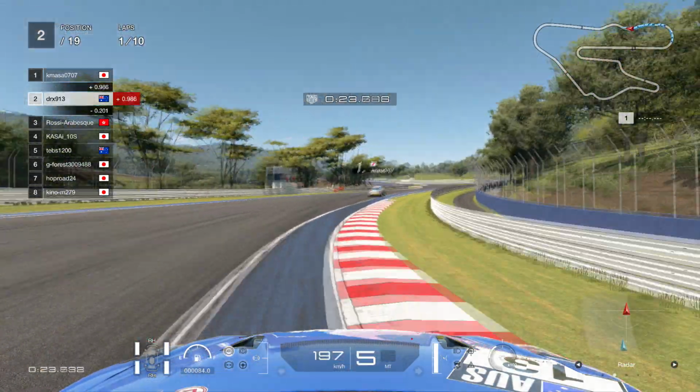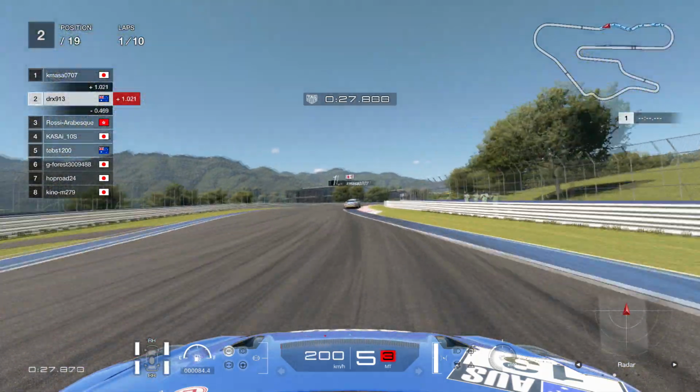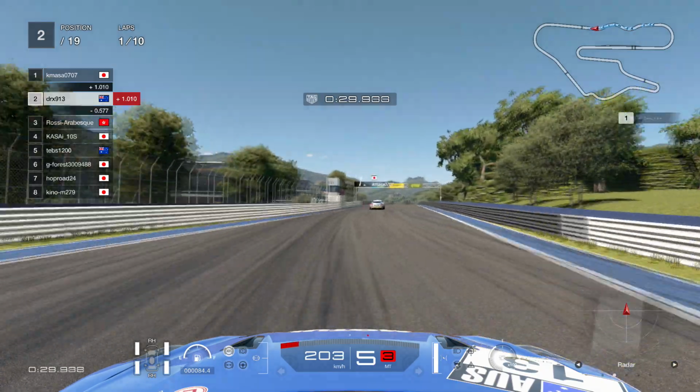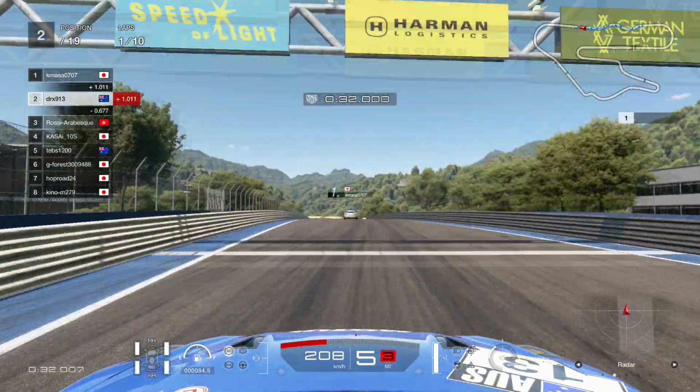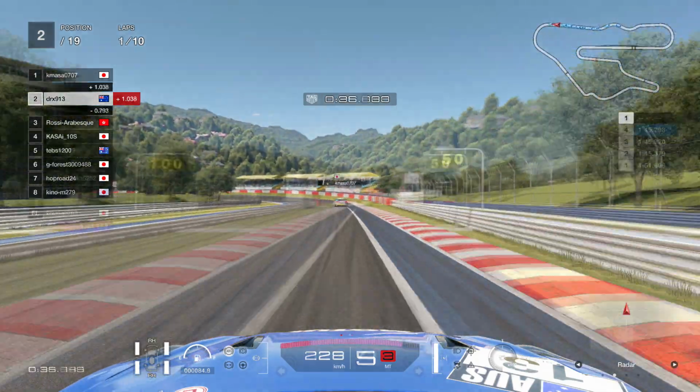But I ended up just sort of following this guy. The reality is I didn't quite have the pace to go with him. I pushed as hard as I could, and we had similar pace, but I just could never really bridge the gap. We kept it fairly consistent, and I was slightly faster than the guys behind me.